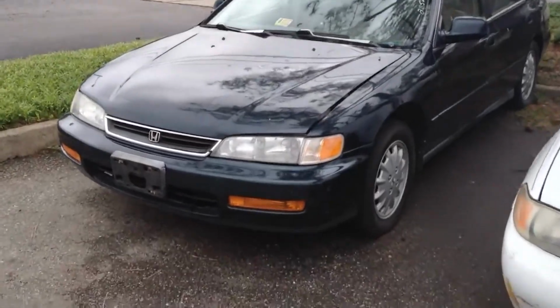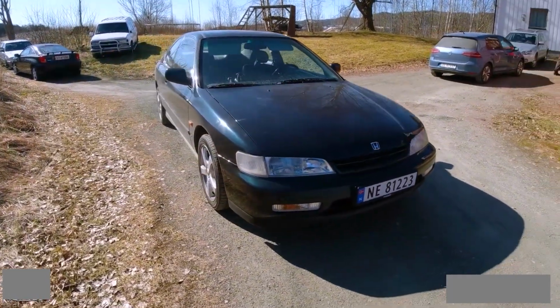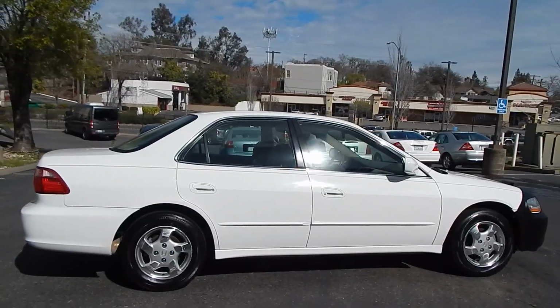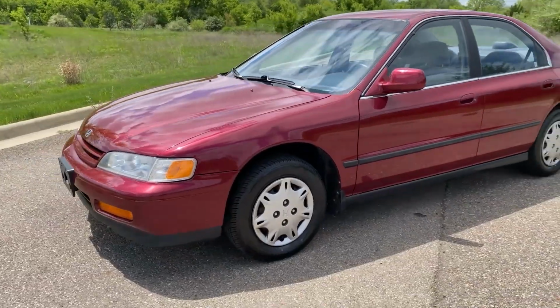Many still have their original transmissions and engines, with owners reporting minimal issues beyond routine wear items like brakes and tires. It's the automotive equivalent of the reliable friend who's always there when you need them. But if you want reliable Japanese engineering in SUV form, number 8 is legendary.